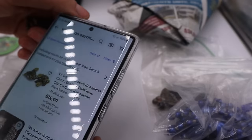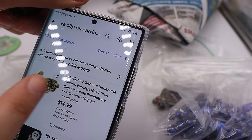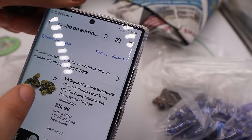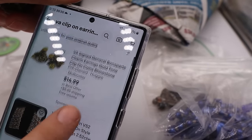So we have VA charm earrings, which mine is very much like a charm. So it says General Bonaparte charm. That doesn't tell me anything, because I think that's what's on the charm right there.